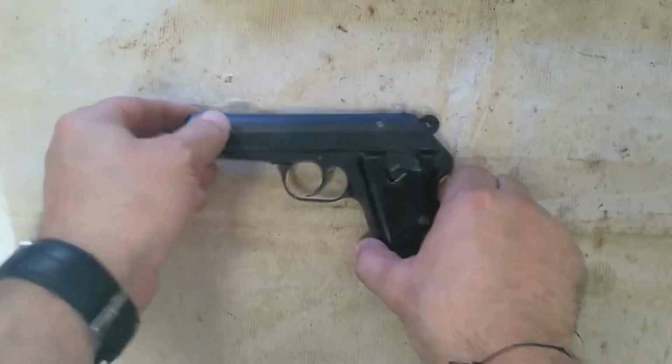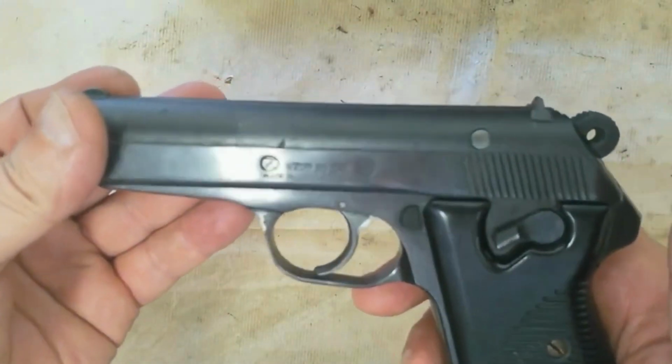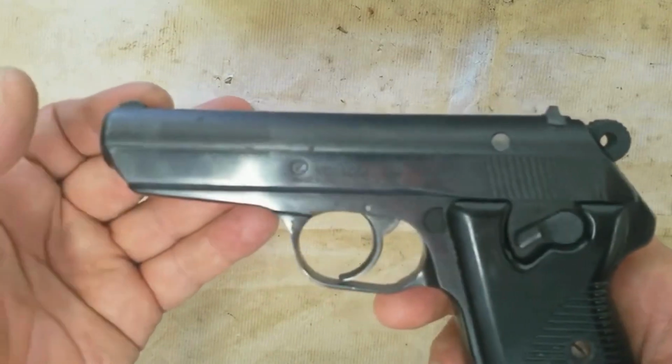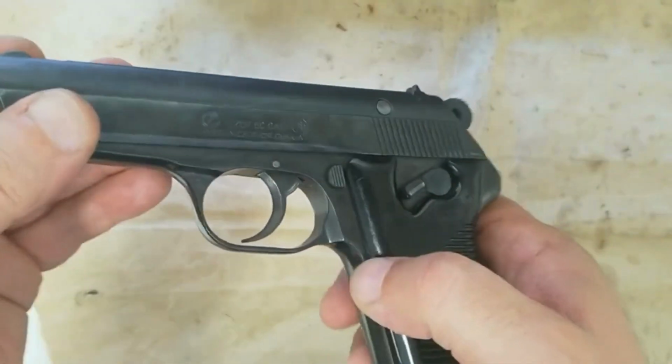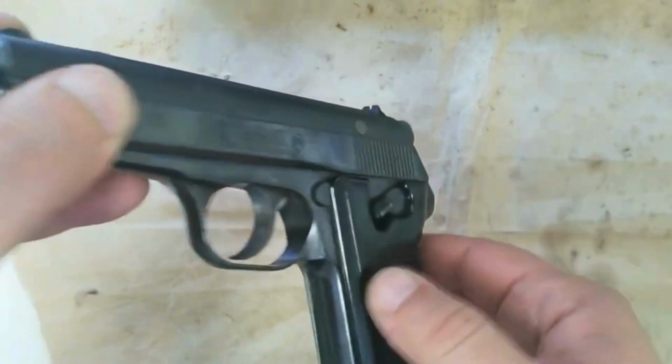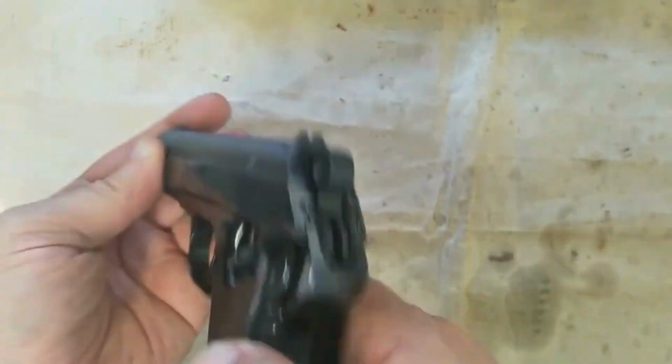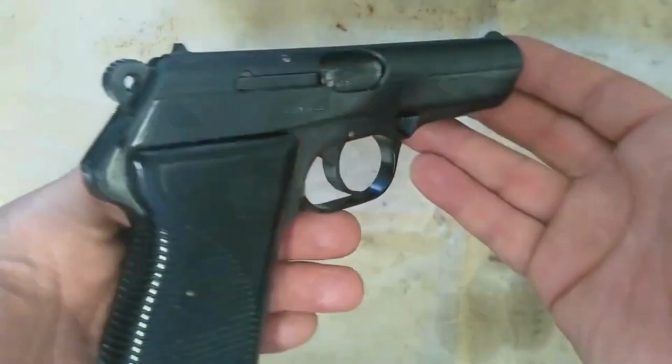This pistol is a close copy of the Walther PP and PPK in .32 Auto. They were sold commercially, but most were produced for police agencies under the control of the Ministry of the Interior. After World War II, Czechoslovakia's Ministry of the Interior requested a new pistol design from Česká zbrojovka Uherský Brod.